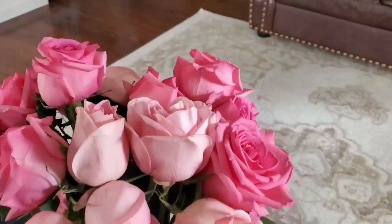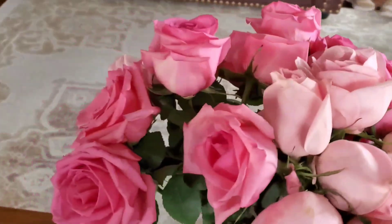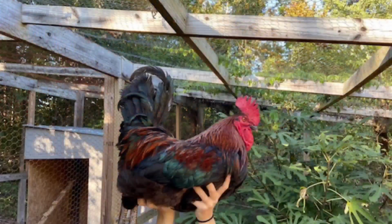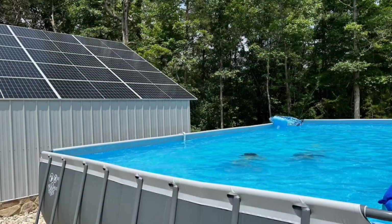I do heat my greenhouse with a small space heater at night during the early spring to keep the peppers and tomatoes happy. And all spring and summer, our girls have a chicken heat lamp, or 2 or 3, going because they hatch and sell chicks. And also last year, we added an above ground pool. So in the summertime, that is having a lot of energy pull using the pool pump, but that happens during the day when there's sun. So we have plenty of power in the summer.